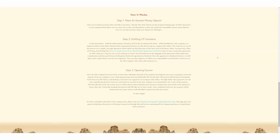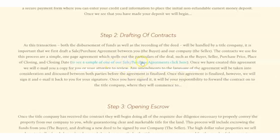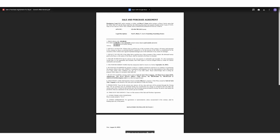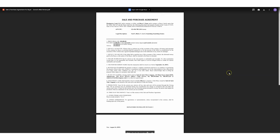And in case you are at all skeptical about placing money before you see the contract that you'll be asked to sign, you'll be glad to know that we have a copy of our standard sale purchase agreement right here. You can click that and read through a generic version of what that contract looks like. It's pretty self-explanatory. One page for signatures. If you've got a lawyer in the family, have them give it a look-see, but it's pretty self-explanatory.